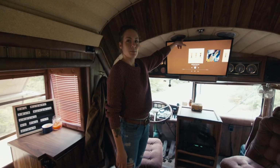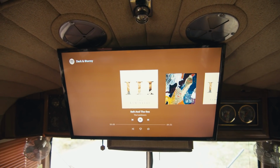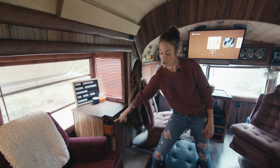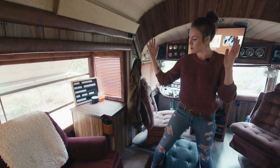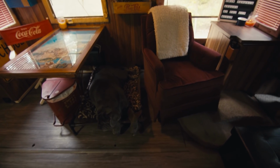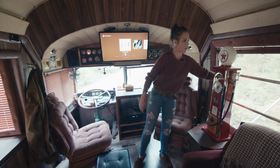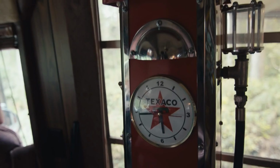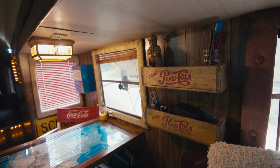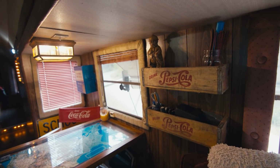Behind the TV used to be a record player. So we took that out and mounted the TV up here. This here used to be a computer workstation, and there was a computer like this big in here, but we took out the mount and we just use that as storage now. We like antiques, so we brought in what we could to the bus. New lamp, which we mounted in here, which is our gas pump. We bought this old Pepsi box and cut it in half and mounted it. A lot of our camera gear's in there.